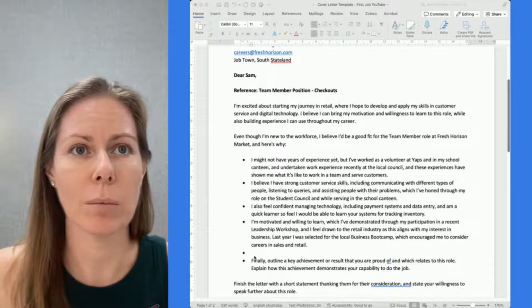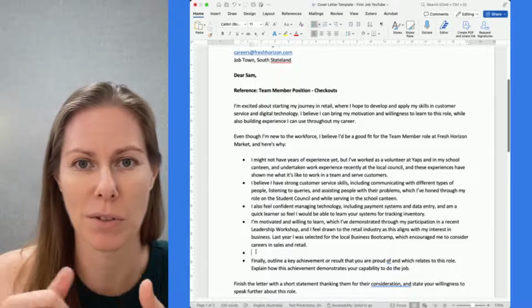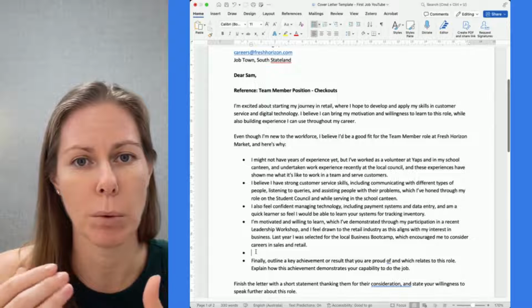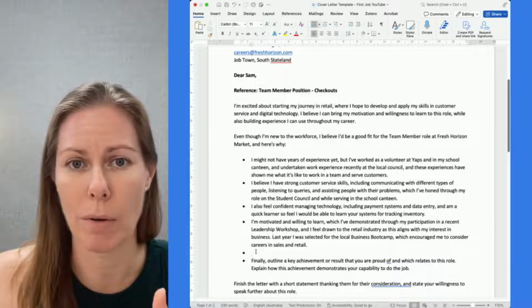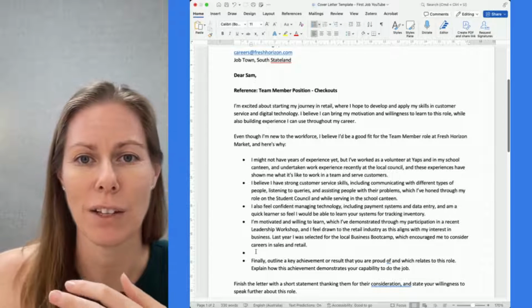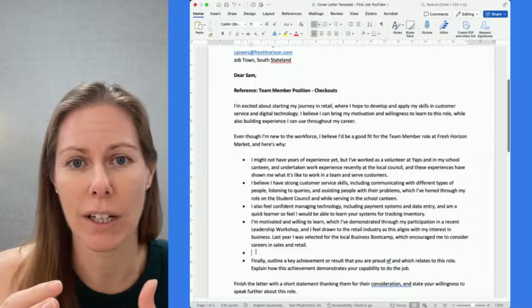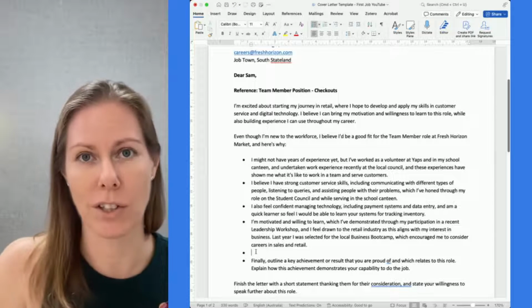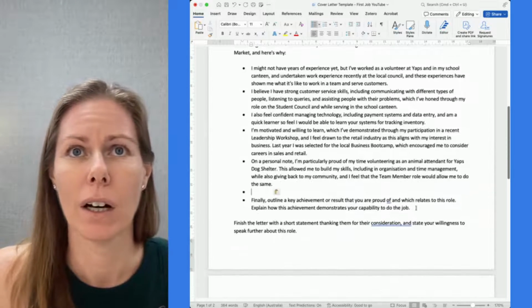And then right down the bottom, it can be really great if we can pop something into our cover letter that kind of seals the deal for us. Something that you're really proud of, some sort of key achievement that you've done maybe through schooling or through your community or some sort of sporting activity, something that you're really proud of that relates to this role, and really try and demonstrate or explain how this justifies that you're going to be able to do the job.